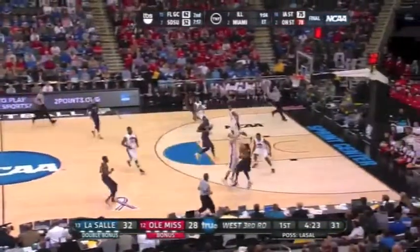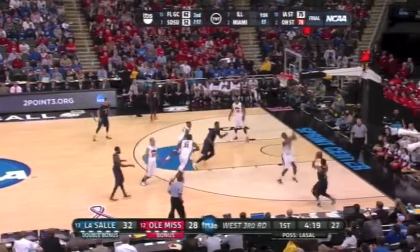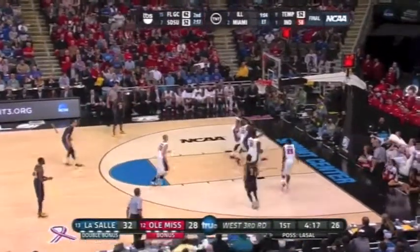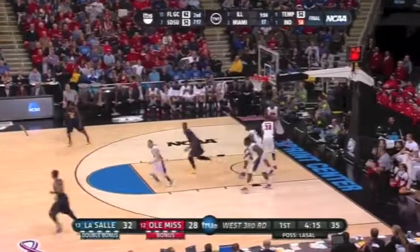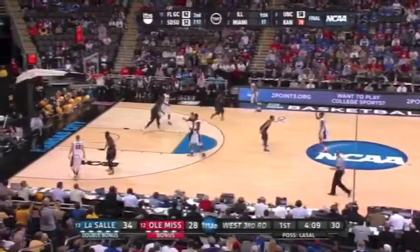The other night we talked about the national title won by Tom Gola's Explorers back in 1954. It was 59 years to the day this past Wednesday, and then in 1955 they lost in the finals to Bill Russell and K.C. Jones, Dons of San Francisco. That was right here in Kansas City.